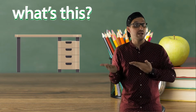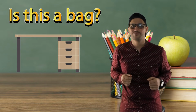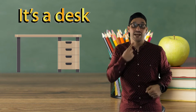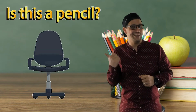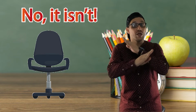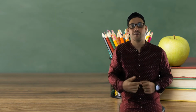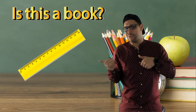Perfect. What's this? Is this a bag? Do you know? No, it isn't. It's a desk. Perfect. Is this a pencil? No, it isn't. It's a chair. Great. Now, is this a book?